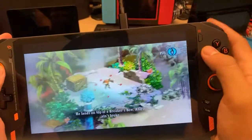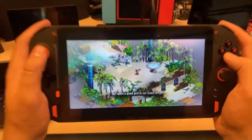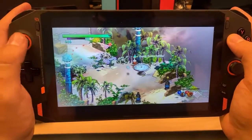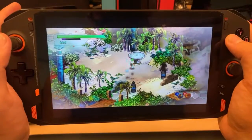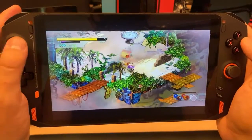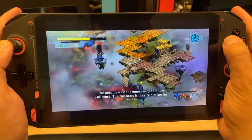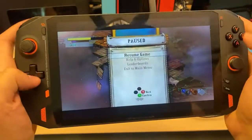Oh, it looks nice. Kid spies a good perch for some target practice. Knows he should draw the string all the way back. Oh, watch his step. Good news is the emergency defenses still work. Bad news is they're aiming for the kill.